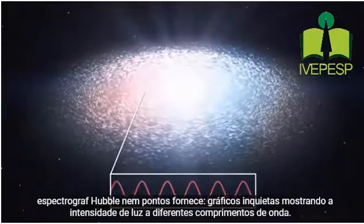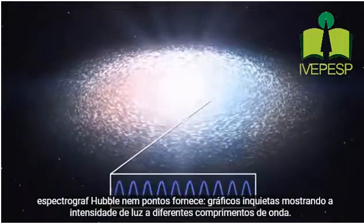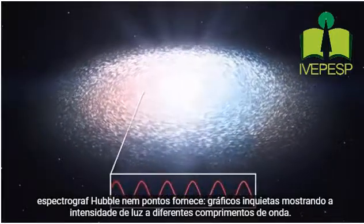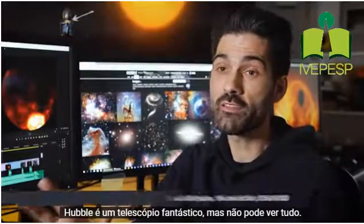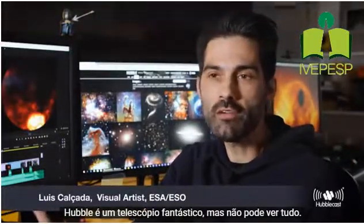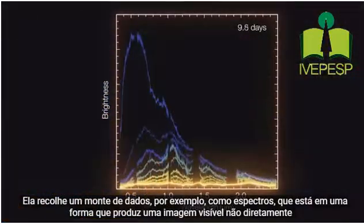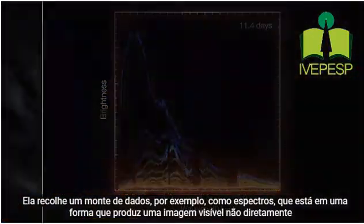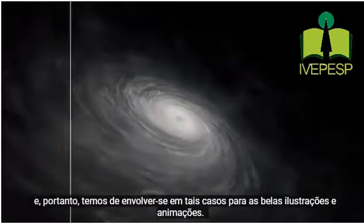Hubble's spectrographs deliver even less than dots: wiggly curves showing the intensity of light at different wavelengths. Hubble is a fantastic telescope, but it cannot observe everything. So it collects a lot of data in the form of spectra, for example, something which is not exactly a real image, and that's why we need to step in and create these catching illustrations and animations.